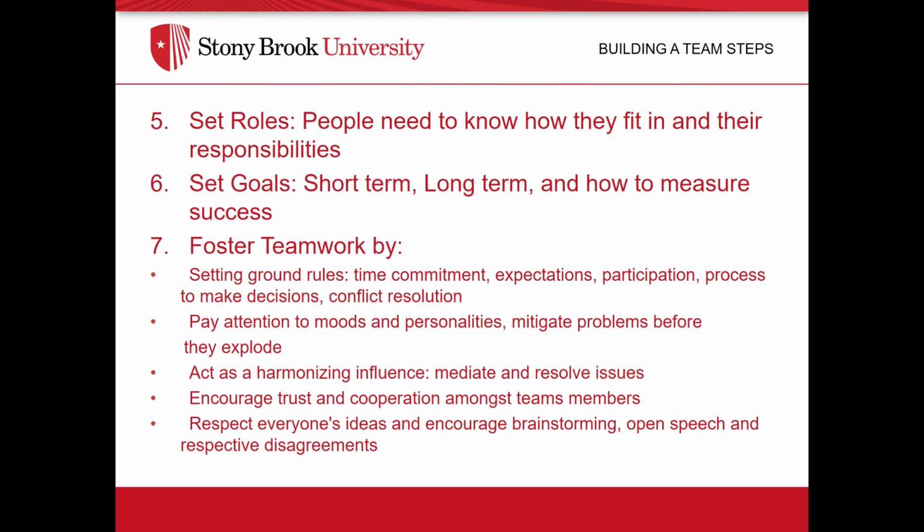And as a team leader, you need to respect everybody's ideas and encourage brainstorming and open speech and respectful disagreement. Respectful disagreement is a very important point. Most people will shy away from disagreements, but I believe that effective arguing amongst team members is healthy, and it will encourage correct solutions. There's no benefit in having everybody just agree to the first solution, because that means nobody's invested in getting the correct solution.